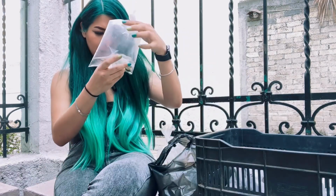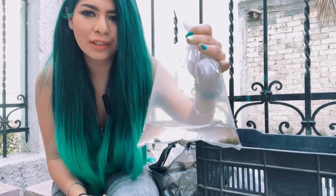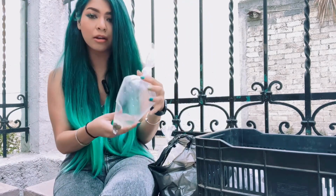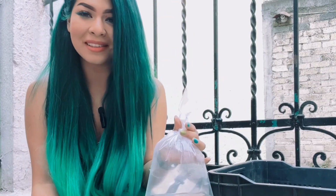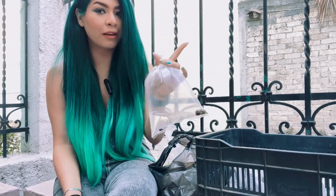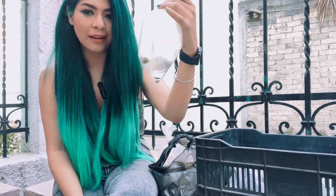And last but not least, we have these nerite snails, because I like snails, so I just needed another species. And these are really cool because they help with algae growth. They really do help planted aquariums. They contribute to a healthy ecosystem in your aquarium, and they don't breed in fresh water. They need salt water to breed, so they're not going to take over your tank. So that's exciting. And yeah, that's it.